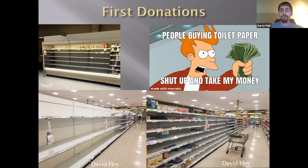So we got a number of photos from stores all around Central Florida, both from staff and from outside donors related to that. And then later on, we also got photos of how social distancing was used in stores, signs on the floor saying one way with directions, people waiting 6 feet apart in line to check out, things like that.